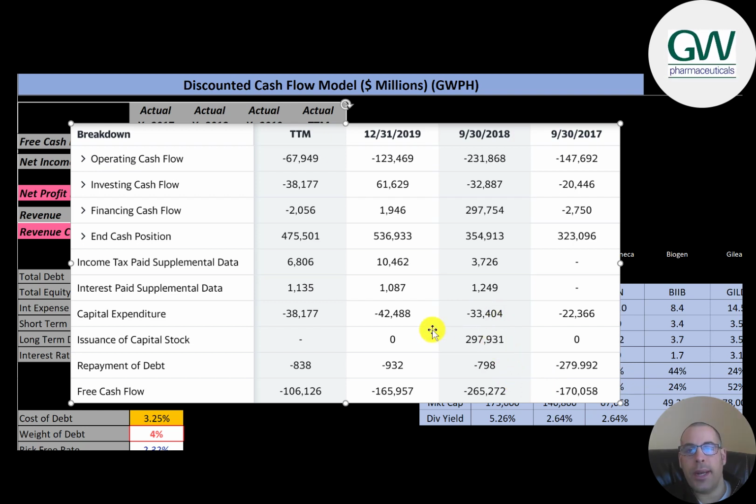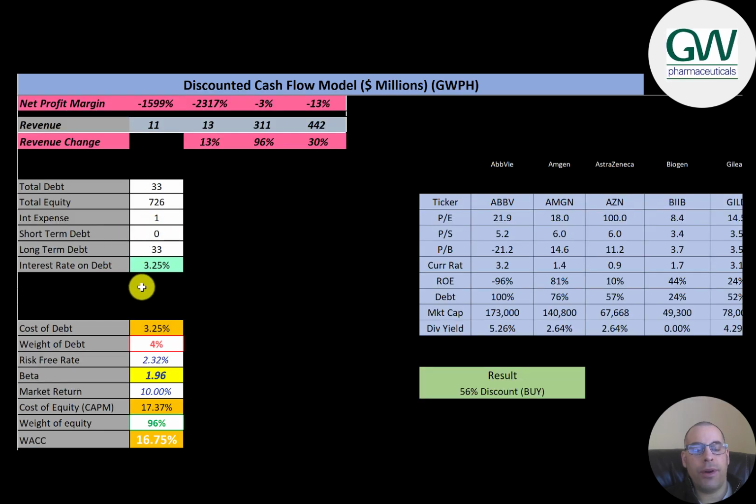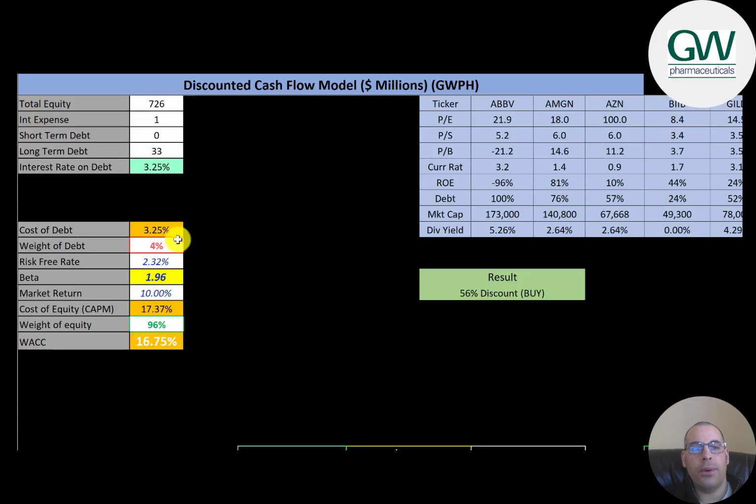They issued $298 million of capital stock in 2018. Let's look at a capital structure. $33 million of debt, $726 million of equity. They pay 3.25% interest on their debt, and only 4% of that capital structure is debt, which means 96% is equity. Cost of equity is 17.4%.